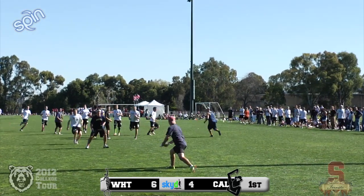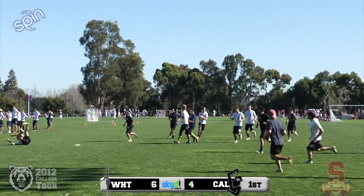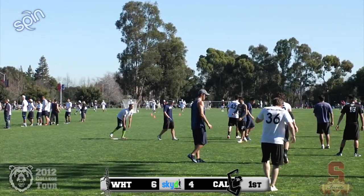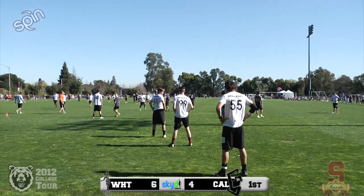This time flick pull. Cal again stops the roll. Miscommunication. Throws behind his receiver. Whitman making the D. Number 44, Steven Stradley laying out to make sure. Jeremy Norden picking up the disc, calling a timeout. And Whitman setting up in their end zone offense.